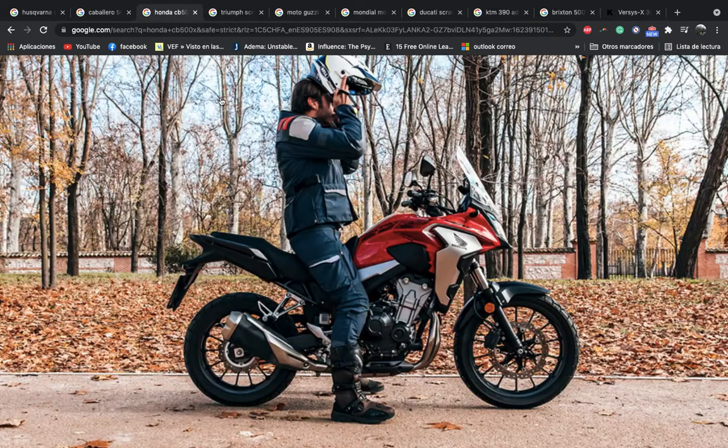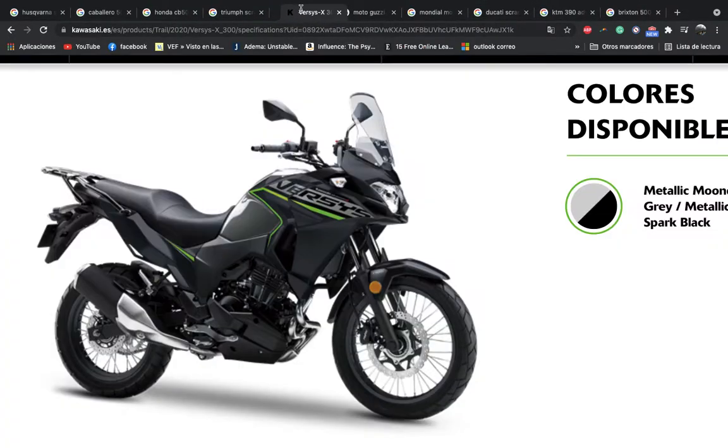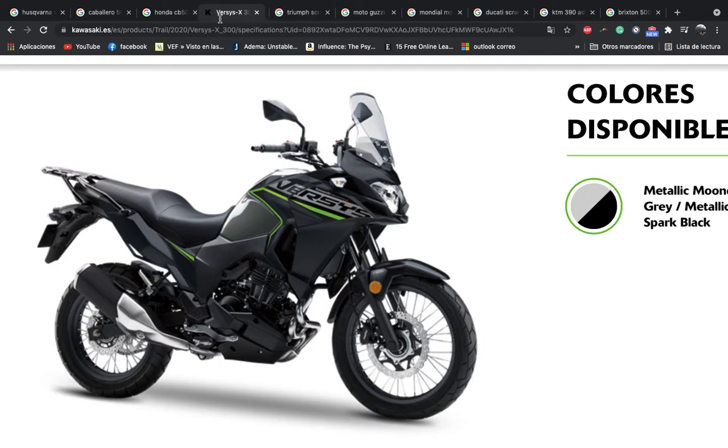At least the Honda had more horsepower. It's bigger, it has more presence. Looks cooler, I'd say, right? And the Versys. But really, the Versys, when it comes to reliability, I would put it here.